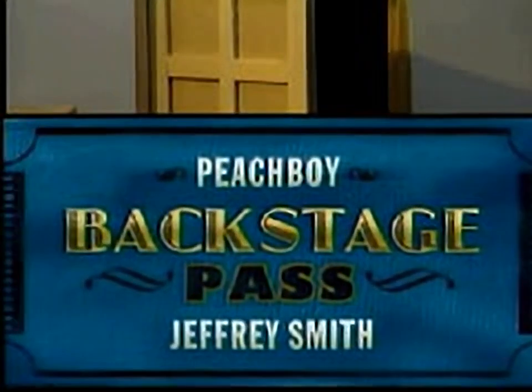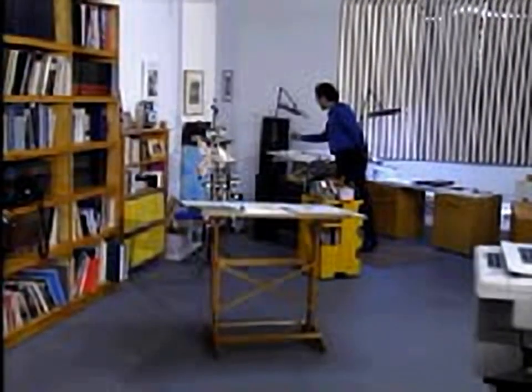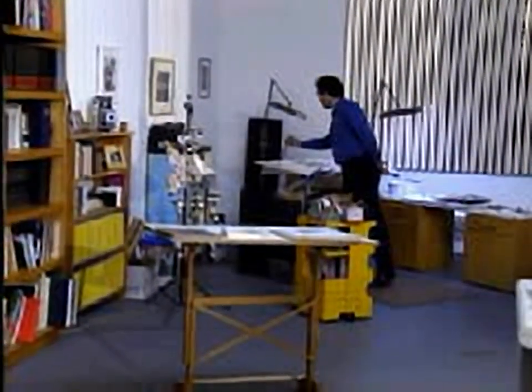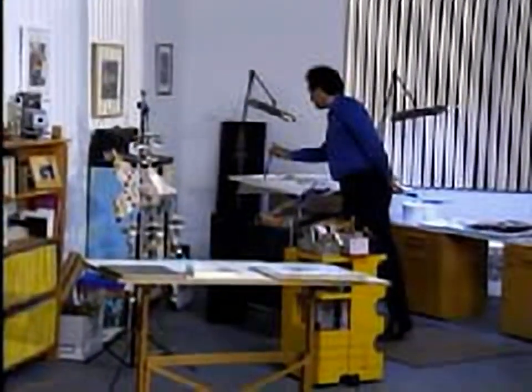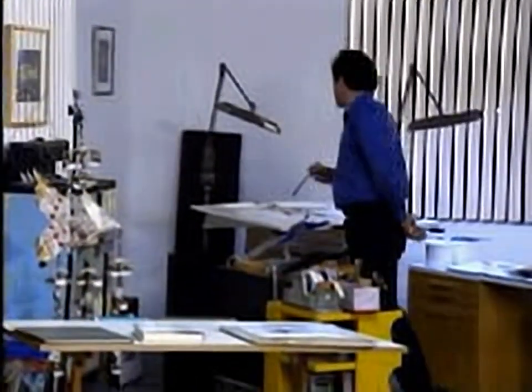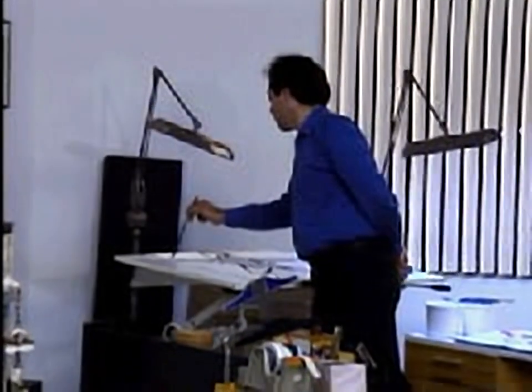It's a traditional Japanese story about a young boy who mysteriously enters the lives of an elderly couple and grows up to do battle with a band of dreaded ogres. But before we enter the unforgettable world of Peach Boy, let's visit with Jeffrey Smith. He's the artist who painted the pictures you'll see in the show, and he's at work in his California studio.